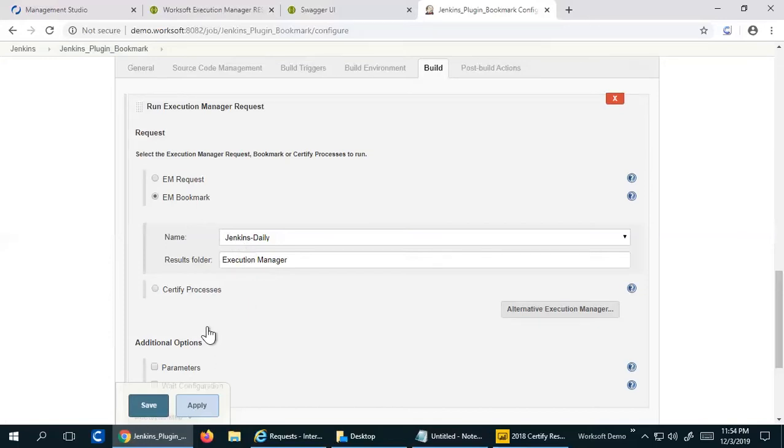Just save it. Result folders, where do you want to save your results? That's all, right? So the Execution Manager plugin helps you to simply maintain this data, and your process is set up in Jenkins.